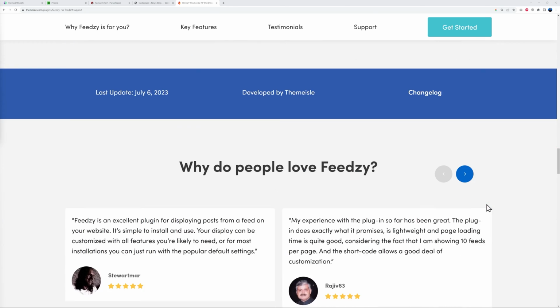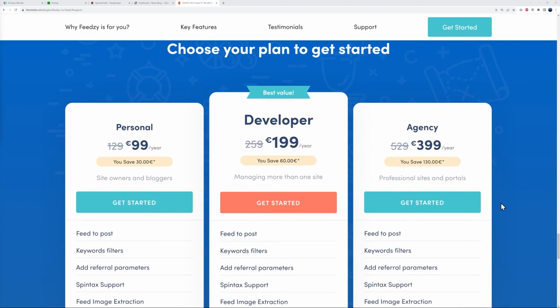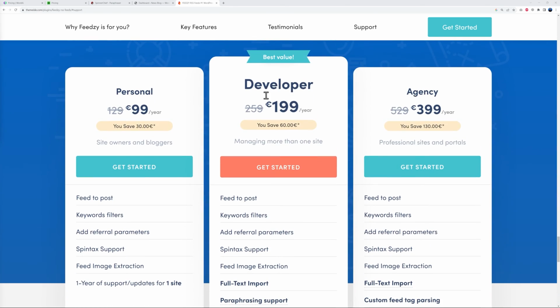So what's the cost now? So let's scroll down the page. Let me show you very quickly. So you have the personal, developer, and agency plan. So what's the personal one? It's $99 per year, as you can see.